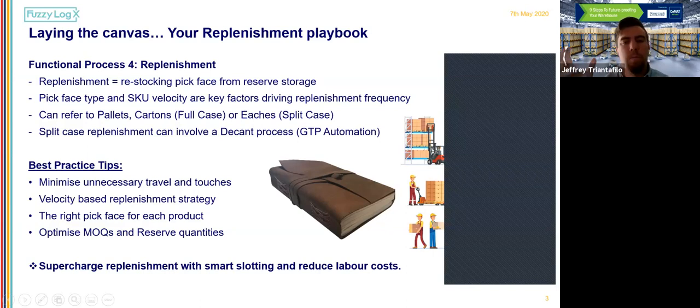But most of the time, we're talking about moving it from reserve storage to where you're going to be picking it from. Now, both the physical attributes of a pick face as well as its velocity are the key factors driving replenishment frequency. When we're talking about the pick face itself, we can be talking about pallets, cartons, or eaches, which is cartons is full case, eaches is split case. When we're replenishing a pick from pallet location, we'd be replenishing a pallet, and likewise, if we're replenishing a full case location, we're probably replenishing pallets or cartons. However, when it comes to split case, we usually find that a decant process is required.